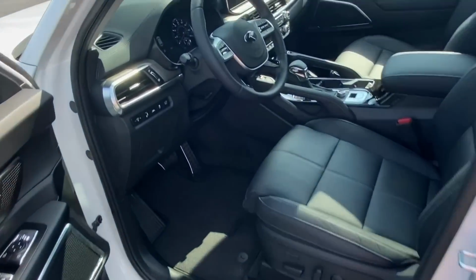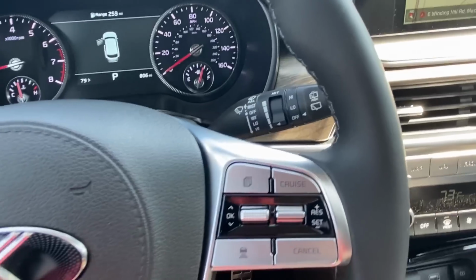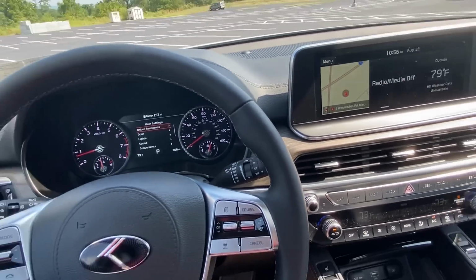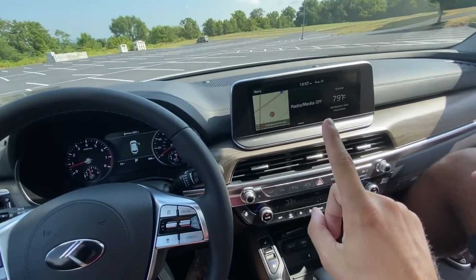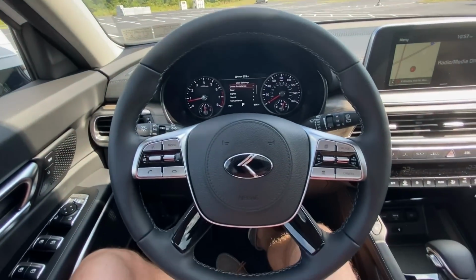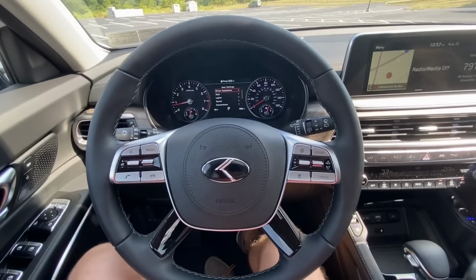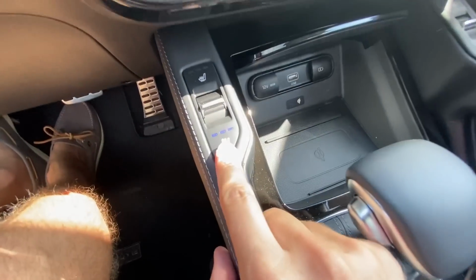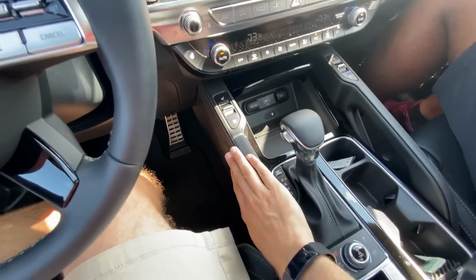All right, we're going into the main front screen here in the Telluride. This is another area where Kia and Hyundai have really improved, the quality of the materials. Now this car, the SX, has a 10.3 inch screen right here, and you have all the safety features. I think it's cool how she wanted to do the different badges for the Kia, just a little personalized touch for her car. So this car has cooled seats, which are on right now, and heated seats, and I like the design, the little grab handles right here.